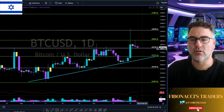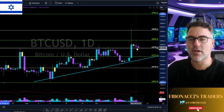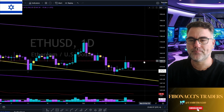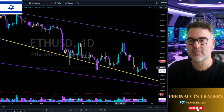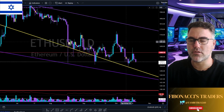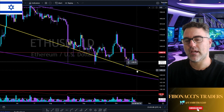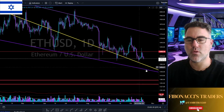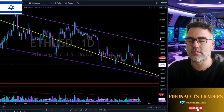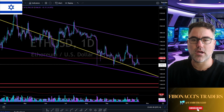Bitcoin still holding the 28,130, 3 days in a row, nothing much. Breaking below, we will retest this blue trend line. Ethereum moving sideways, but below the 1600, looks like we are heading towards this area, this yellow trend line, and this purple trend line will be next. Overall, crypto land, same as the SPY, same as the Qs, downtrend until proven otherwise.